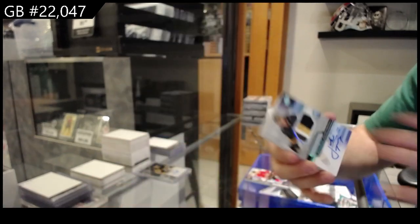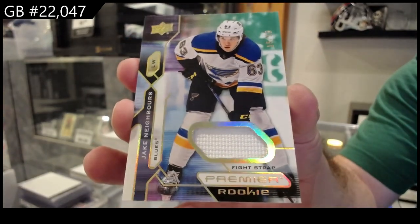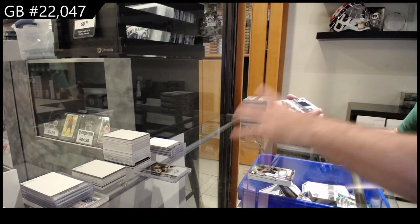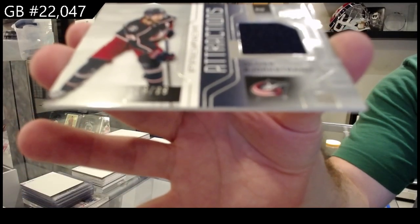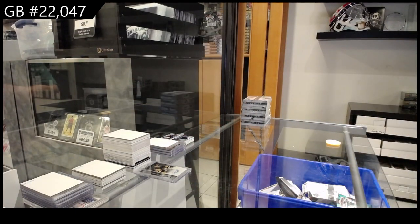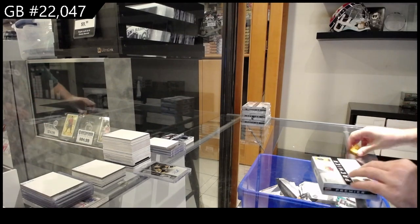Rookie auto patch. We've got a fight strap rookie number to 15 for the Blues of Neighbors. 15 of 15 fight strap Neighbors. And a 99 attractions jersey of Bjorkstrand for the Blue Jackets. Oh, box one. Good success.